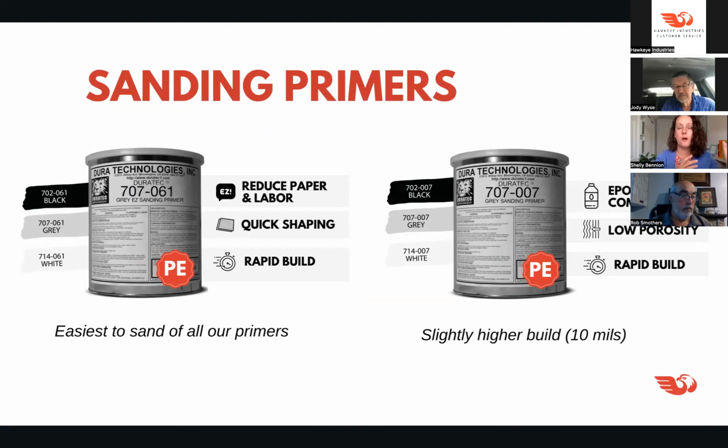Jody kind of led a wonderful way right into this: we've built up high with the high build primers, we've covered any kind of surface inadequacies, or we have a surface that doesn't really need that same high build. Will you talk us through sanding primers? Yep, we've got two very good sanding primers.